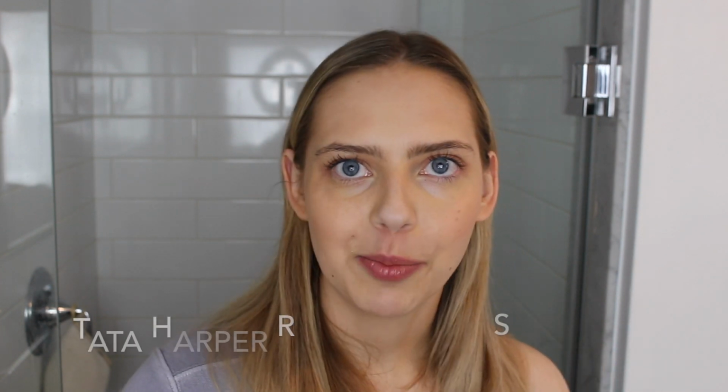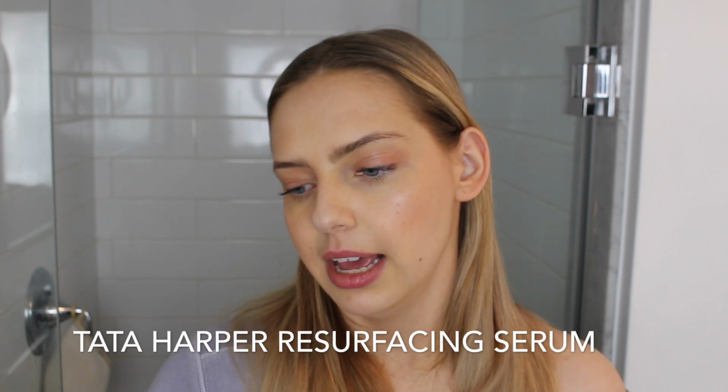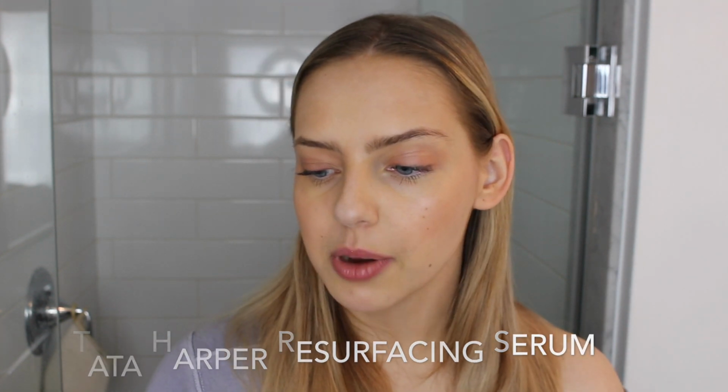Also, we have the Tata Harper Resurfacing Serum. This also is a blend of AHAs and BHAs. Like I mentioned, it's going to have both of those benefits. There's also a couple of products from Indie Lee that I really want to try, I just haven't found a way to get my hands on them.